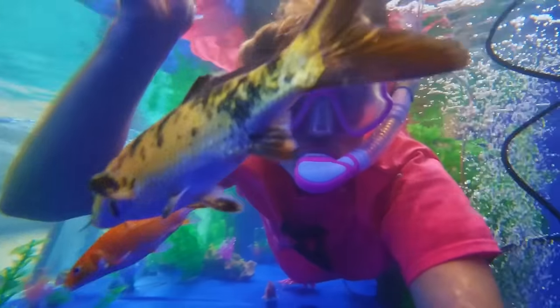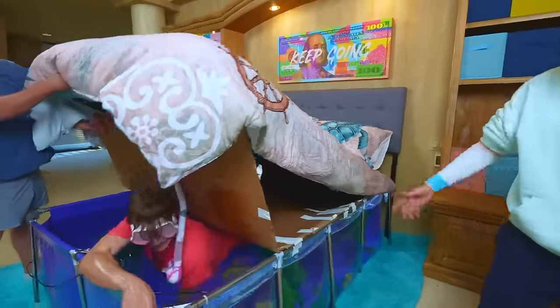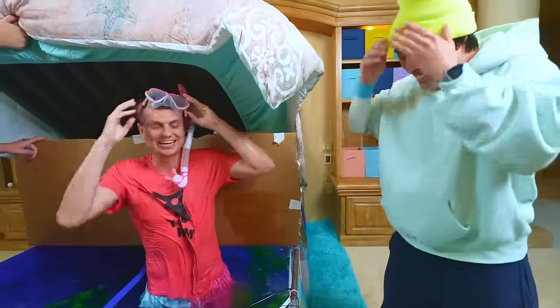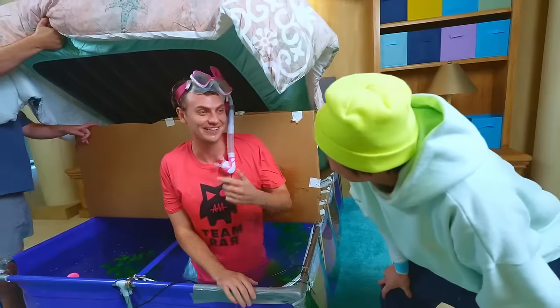You guys got this done in like 2 days? Yeah, or less, I guess. What? It's a fish tank bed and it's amazing. It's full of all my koi fish. I saved them from outside.